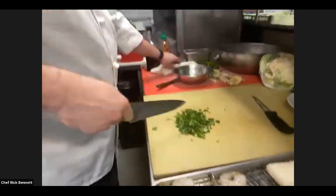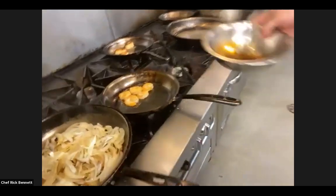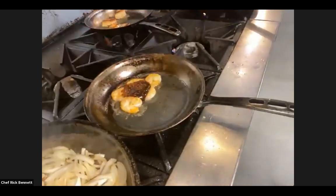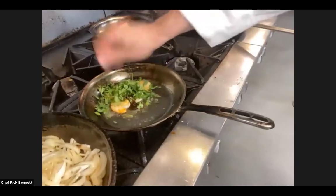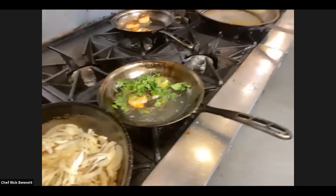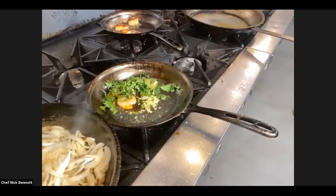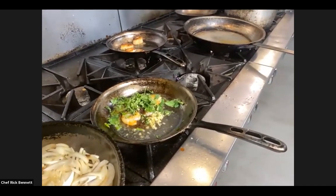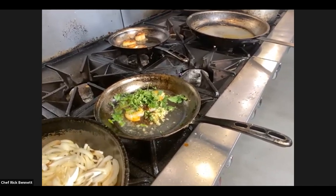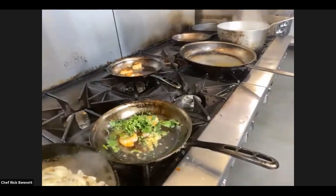Okay. Shrimp are already done. I've got my glaze mixture. A little bit of ginger right at the end. I never add my corn early. It tends to sweat out and make the tacos a little watery. So I'm actually going to cut some corn right now.